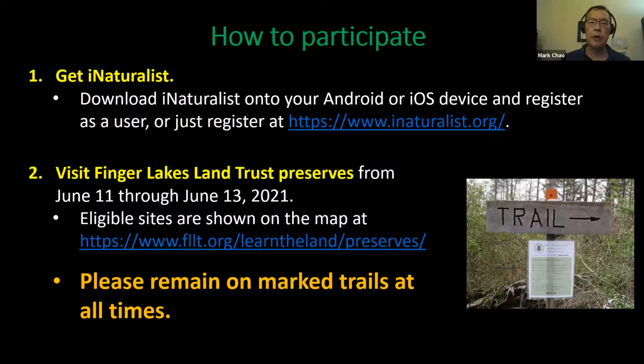The purpose, therefore, is not so much to have a comprehensive inventory of everything. It's more like an illustrative event that exposes people to the biodiversity on these properties. People will learn, people will get together, people will be able to discuss and share sightings, but the purpose is not to comprehensively cover all of the ground. And in fact, we ask everyone, please, not to do that and indeed to stay on the marked trails.